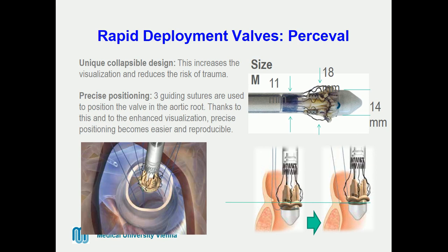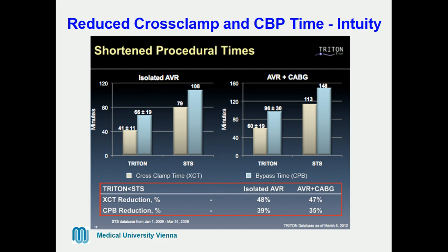That is a self-expanding valve. However, you can also use a balloon to accomplish a perfect seating of the valve, and that is certainly a matter of concern when we come to the issue of conduction disturbances. Now, what are the problems? What are the opportunities and the advantages of these rapid deployment valves over standard surgical aortic valve prosthesis?